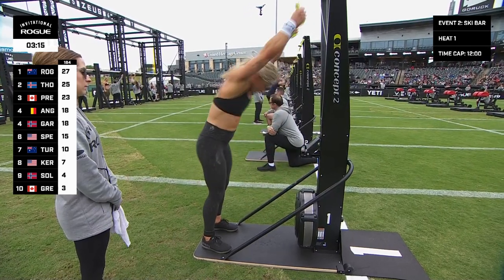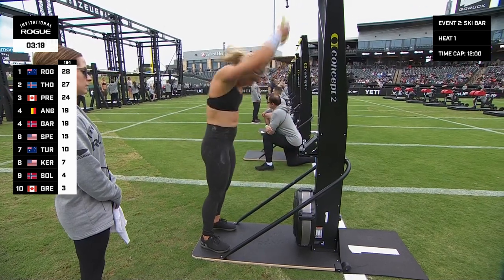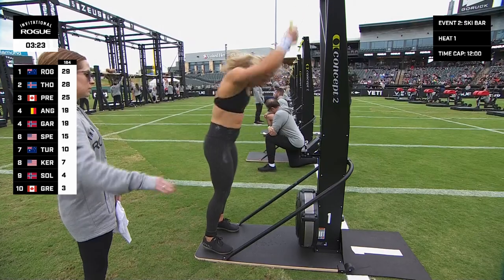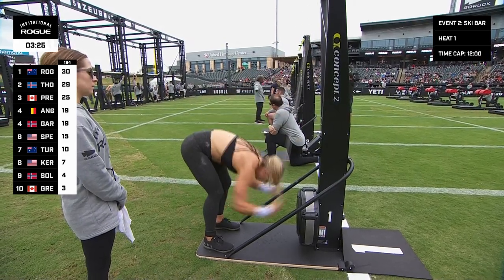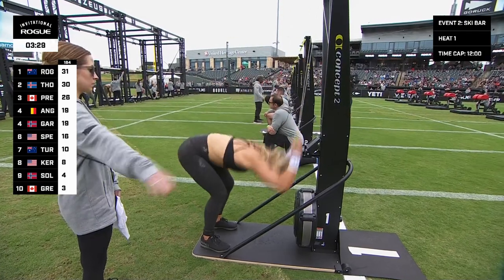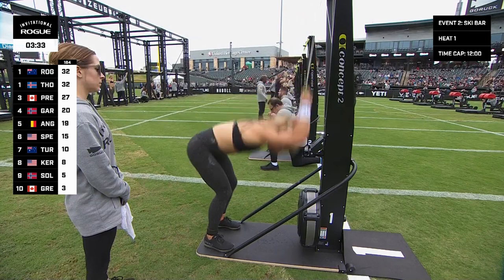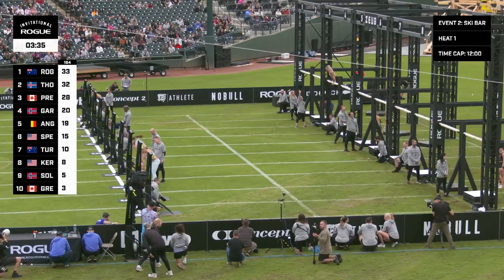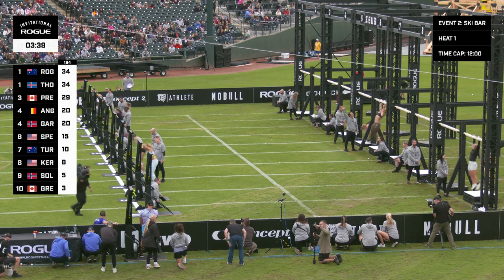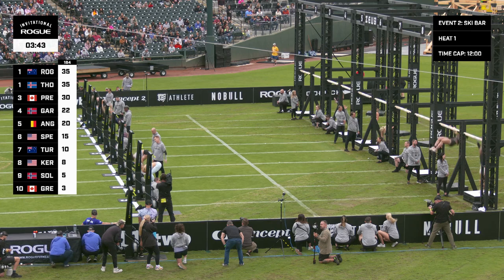There is Bailey Rogers making her first appearance here at the Rogue Invitational. And again, what we're watching, folks, is the key to having success on the ski is to send those hips back, drive the weight back through your heels, and allow it to be a hinge-based movement versus more of a squat-based movement, where a lot of times we'll see athletes in error dropping their hips into a squat position and then, unfortunately, blunting the ability to maximize and express power on the erg.